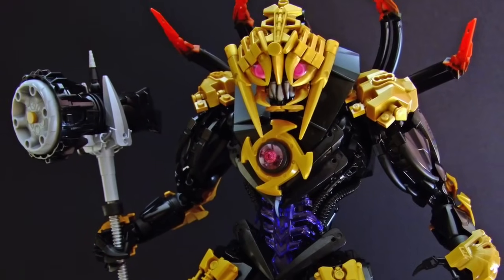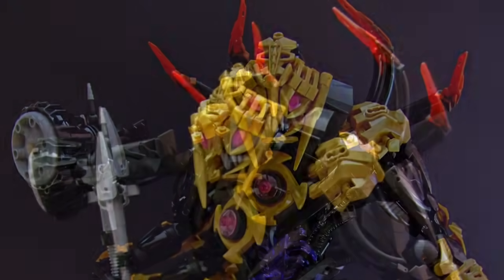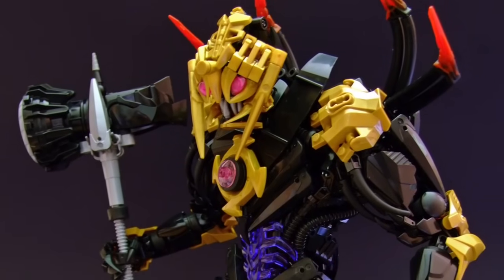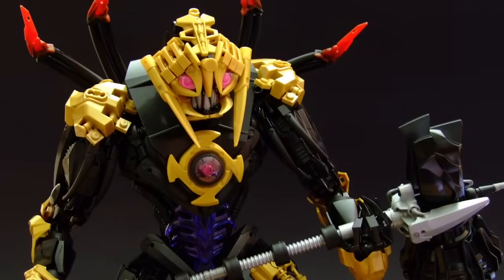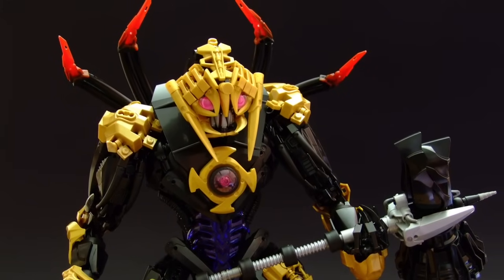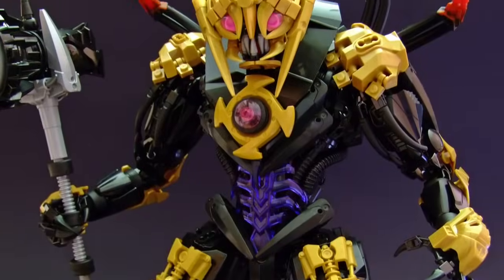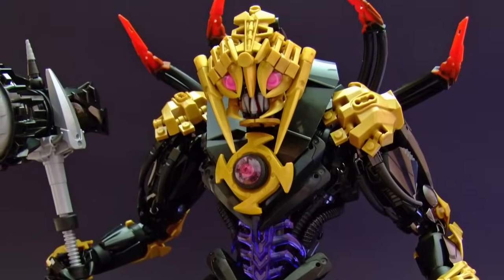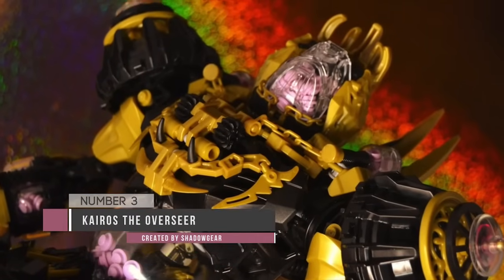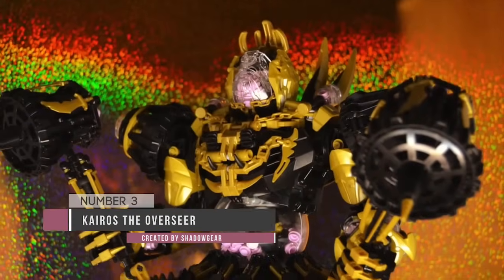A fairly consistent color scheme, standard articulation, unique characteristics, and somehow the results appear completely solid. One of the only MOCs to receive a perfect score on the MOC Spotlight. This bad boy deserves it. But he isn't the only MOC that I would perceive as perfect. Coming in at number 3 is Kairos The Overseer by Shadow Gear. Whoa, kind of a little rhyme in there.